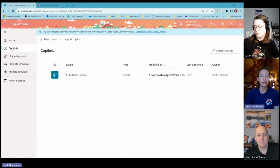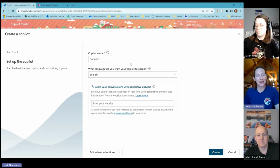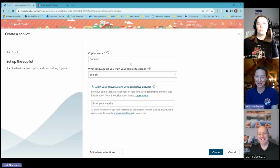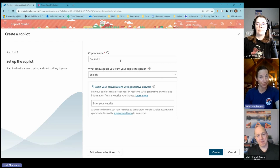What is not in preview is Copilot. So let's make a Copilot. When I click New Copilot, it takes me here. If any of you have been using Power Virtual Agents, your spidey senses might be tingling here, as mine were. Like, hey, I know this screen. This isn't Copilot. And that's because this is what was previously known as Power Virtual Agents.